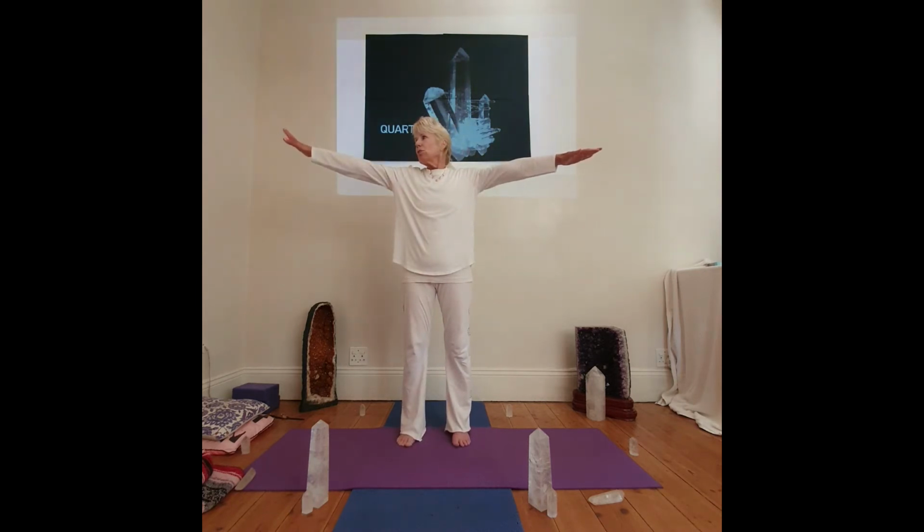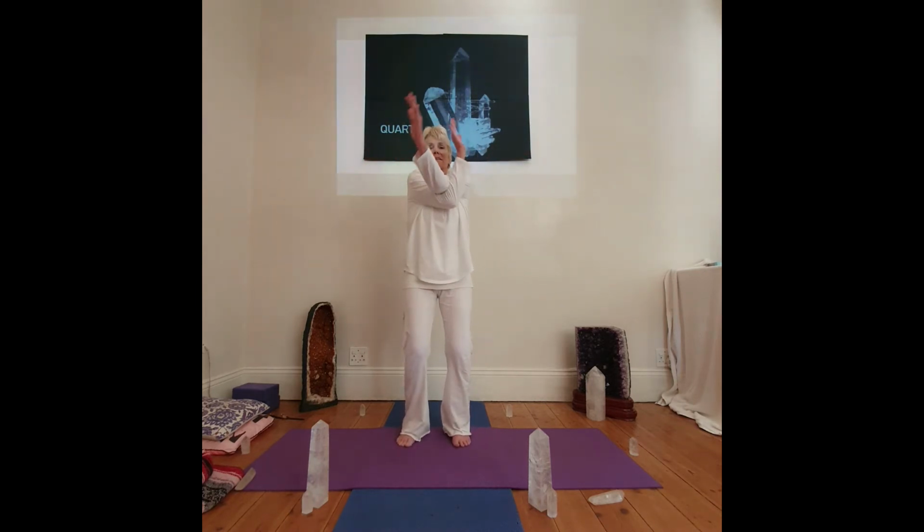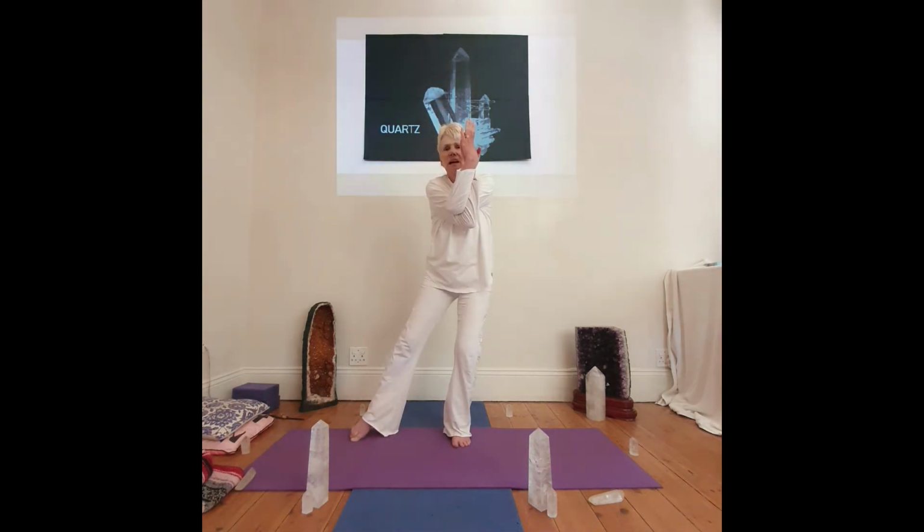Be the mountain, be a big quartz mountain. Could be a single quartz, rooted into the earth with your six points pointing up at the heavens. Bring that clarity in. Okay, open your feet a little bit. You're going to bring your left arm under your right, bend at the knees. You're going to take your left leg out to the side.